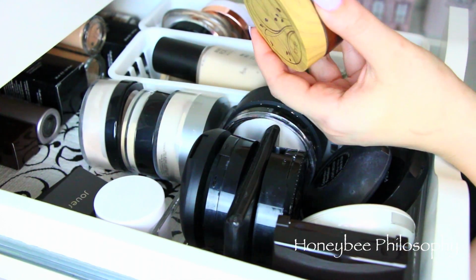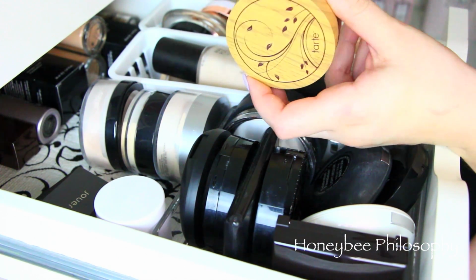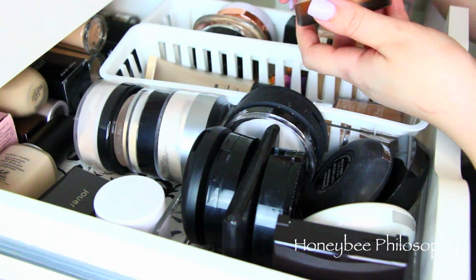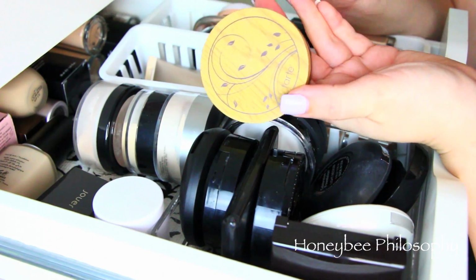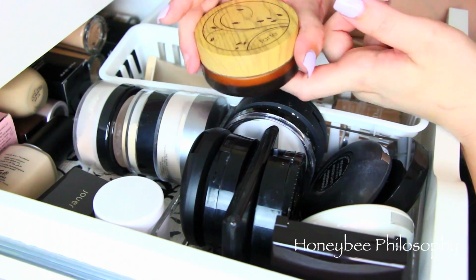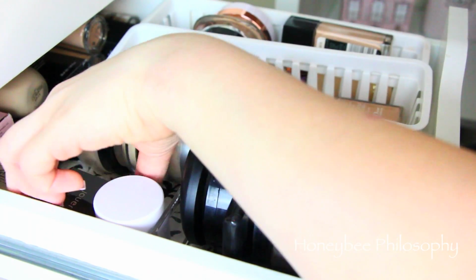Next, I have a Tarte Powder Foundation, and I really do love this. It does have good coverage, but it's in light, medium, neutral. It's a little too dark for me. I might end up passing this along to like my mom because she's a little bit darker skin than I am. I'm not sure. This is a really beautiful powder, but I think it's time for me to pass it along because I have been leaving it in the drawer and not using it.